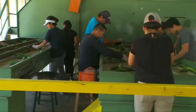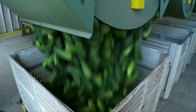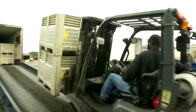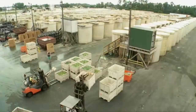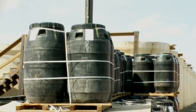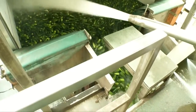From the fields of these independent growers, the cucumbers are delivered to receiving stations, where they're inspected and graded for size and quality. The cucumbers are then delivered to Mount Olive by truck. Mount Olive receives its fresh cucumbers in a variety of ways: in plastic bins, in cardboard containers, in barrels, or in bulk. Bulk-loaded cucumbers are washed out of the truck with a powerful water hose.